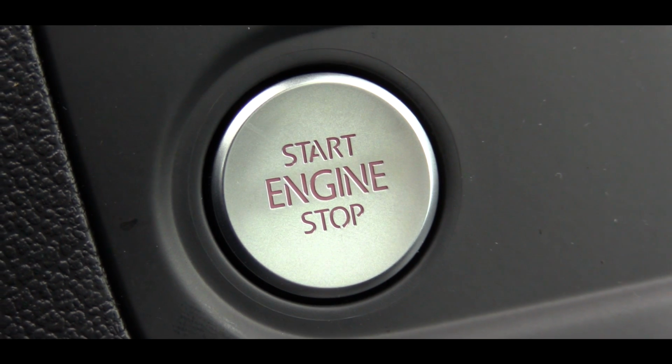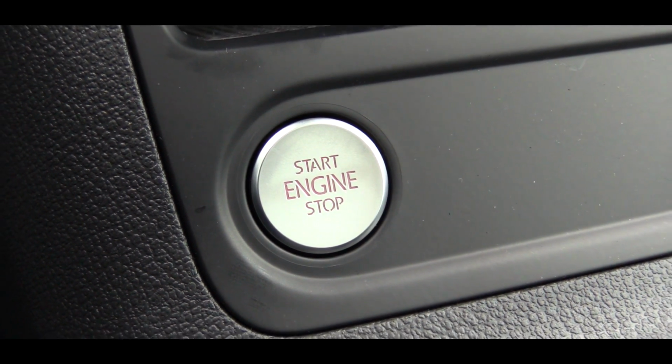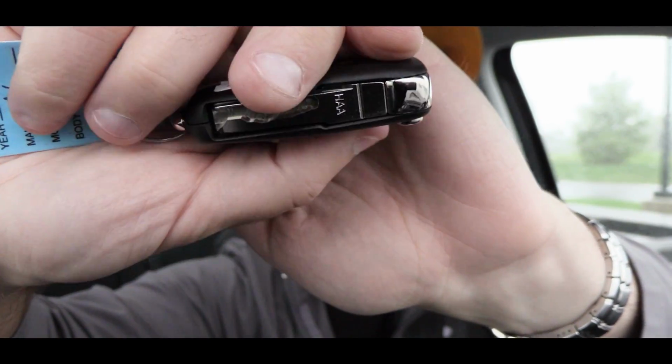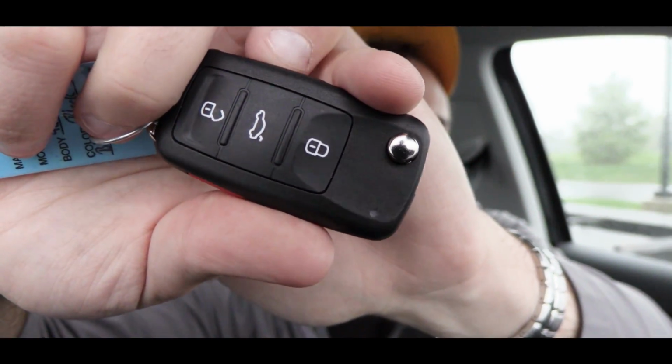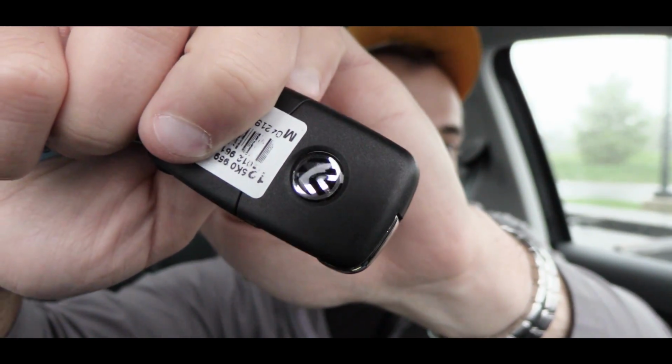And as far as the startup goes, all you need to do is keep the key on, put your foot on the brake, press the engine start button, which is located directly in front of the shifter there. And in case you guys wanted to check it out, this is what the key looks like. Still got that switchblade key. Always a fan of that. There is lock, unlock, and you can pop the rear hatch on there. And then there is, of course, the Volkswagen emblem on the other side.